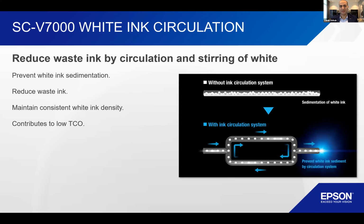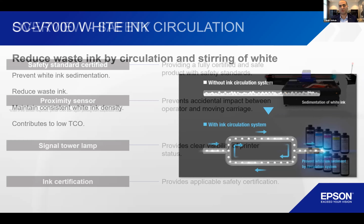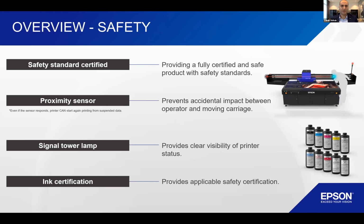So in the normal system, if we don't have the circulation system, the white sedimentation will form, of the white ink on the pipe, but having the circulation will prevent that and will, again, reduce the total cost of ownership. If you notice how many times I mentioned reducing the total cost of ownership, all these features and options that we have in the machine reduce it, because they prevent any damage on the machine, reduce the downtime, and make using the machines much easier.